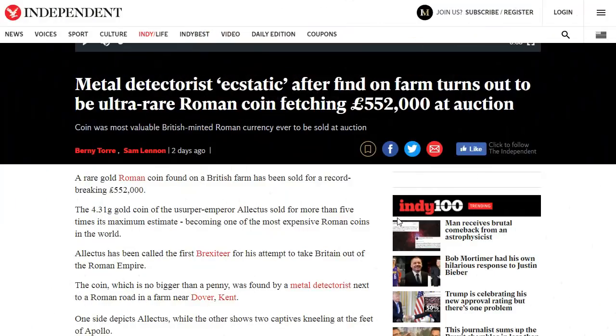Yes, this story was sent to me by CCT, and it's about a metal detectorist who was very ecstatic after finding on a farm the ultra-rare Roman coin. And of course, being in the United Kingdom, which is rich with history, it's no surprise to find pieces such as this that are centuries and even millennia old.